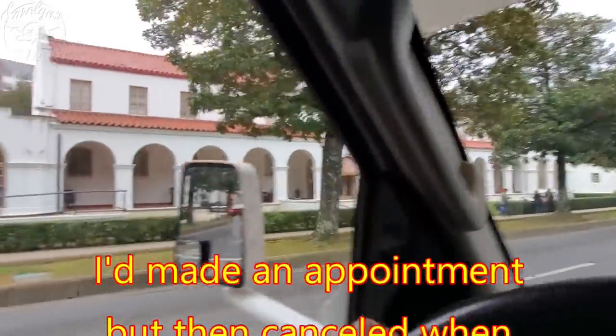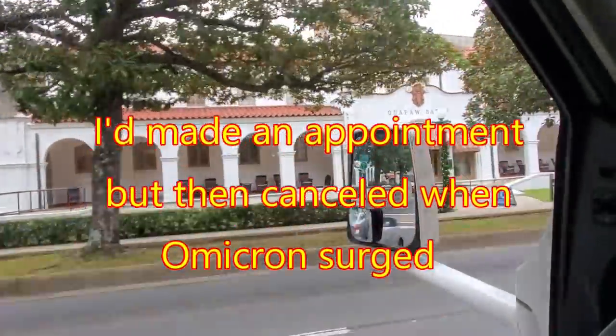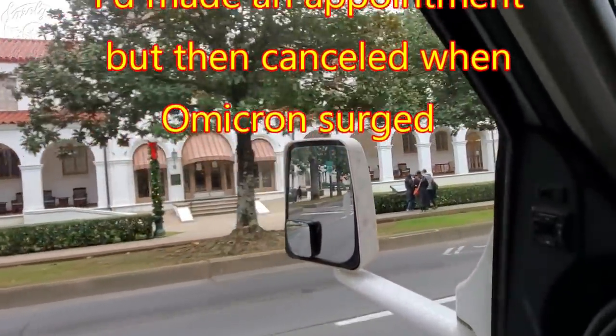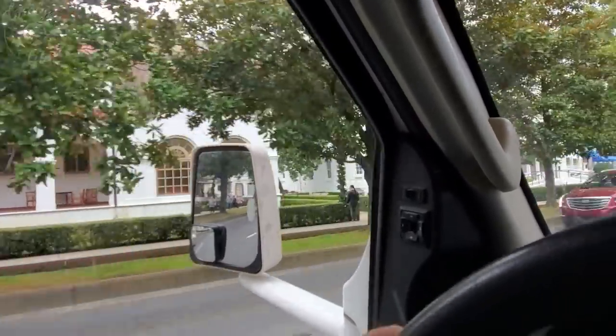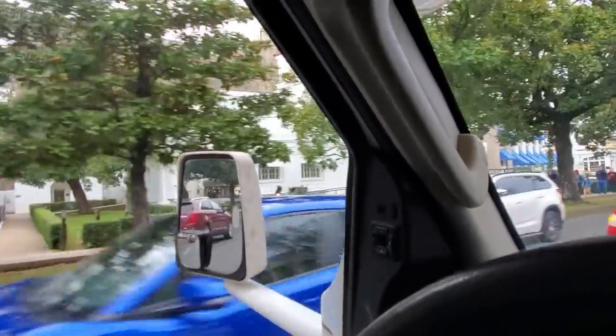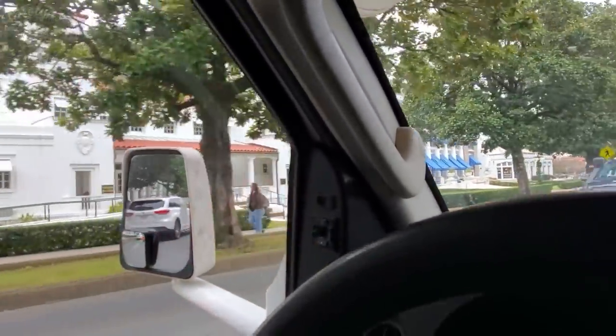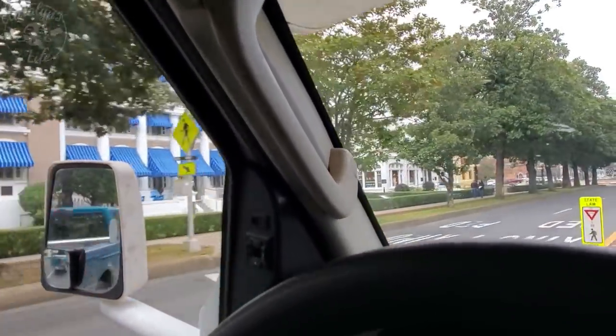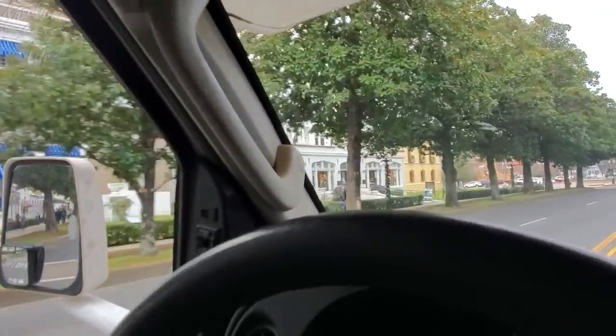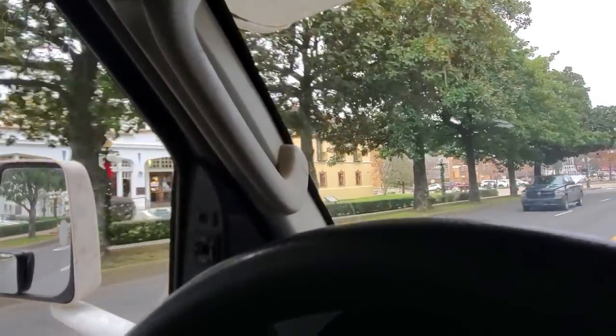Mass. That's where I'm going. Right there. That's where I'm going on Thursday. Bummer. I don't know where I'm going to park. Oh my gosh. I don't know where I'm going to... Oh, there we go. Is that a parking lot? Let me go look.